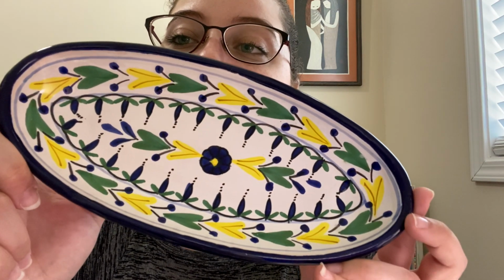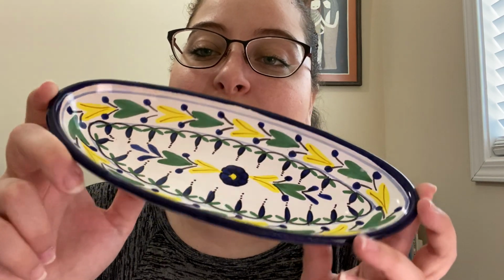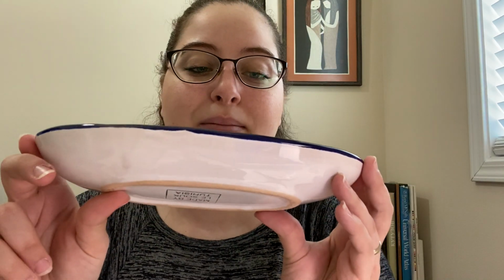This next piece is made in Tunisia, which you actually don't see that a lot. So actually, I was really excited about this. It's a beautiful hand painted trinket dish or maybe celery dish. I'm thinking it's a little bit too short for a celery dish, but I don't know. I feel like with beautiful things like this, I wouldn't serve food on them. I would use them either as a trinket dish or as a decorative piece up on my wall.